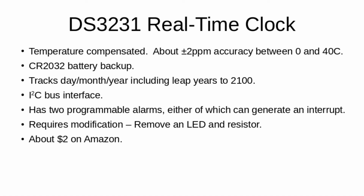The DS3231 real-time clock is a temperature compensated device. It's about 2 parts per million accuracy between 0 and 40 Celsius, which is very, very usable in a cave, where all of the caves that we deal with are between those temperatures.